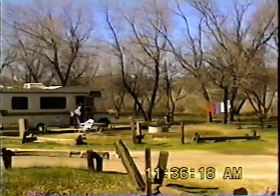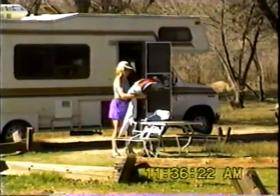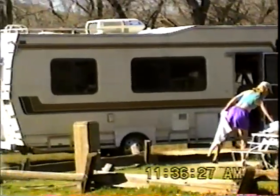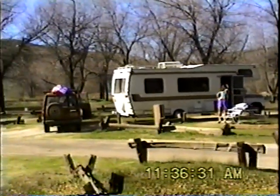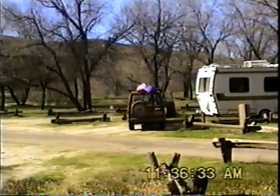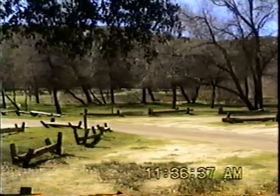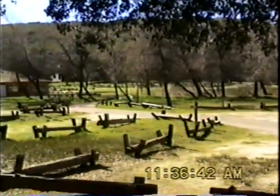Here's our camp with Julie, getting things ready. Our motorhome. The trooper. The camp's practically empty. Everybody's back home watching the Super Bowl.